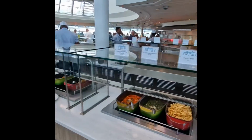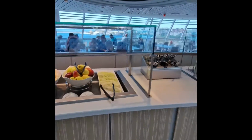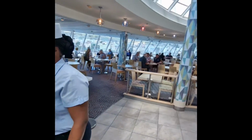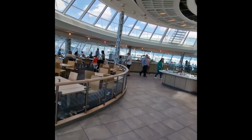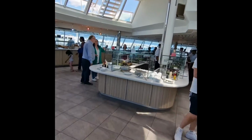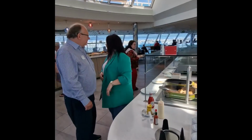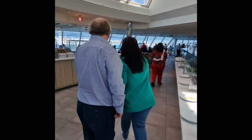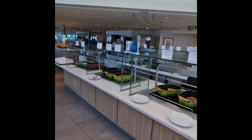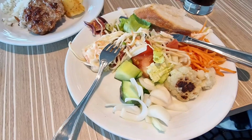Rice, chips. Cake counter. Very nice. Susie and Pete. It's their first time on a cruise. Well, I think it's time to get something to eat now. Should speak later.